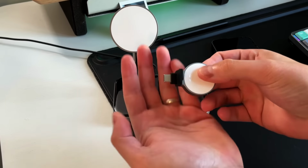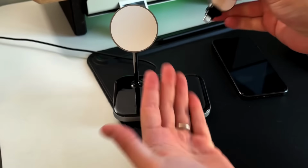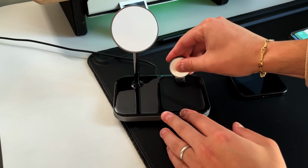So if you just want to plug it into your computer and charge your Apple Watch, or plug it into its own charging brick and charge your Apple Watch, that can easily be done with this new little addition.